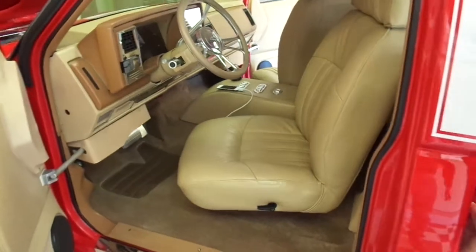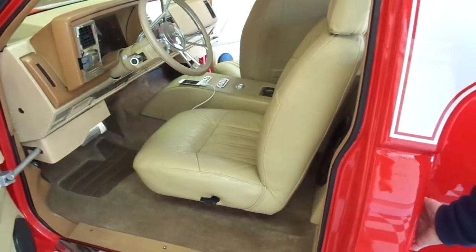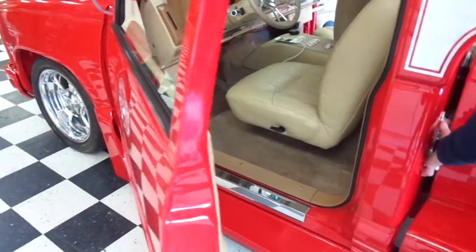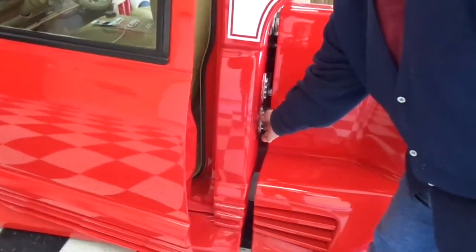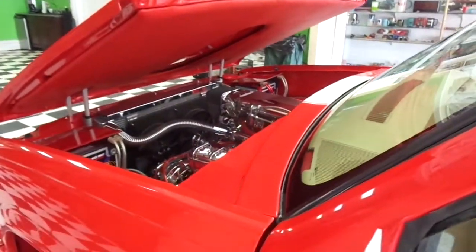That's how the doors close. Look, see, that's how they open. And then when you can turn your seat around, and then you close the door, and then you can roll the window up or down. Look at that. Here, or you can do it inside. And then you can also open and close the hood as you want to.